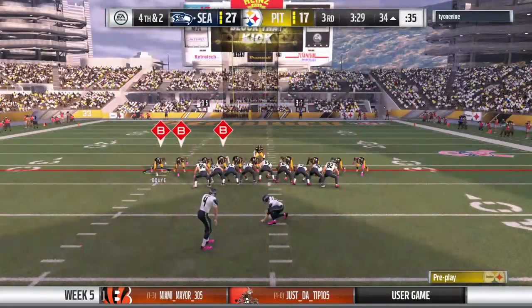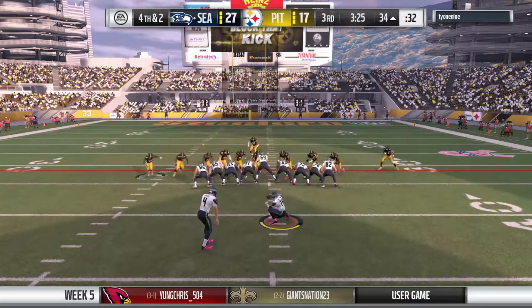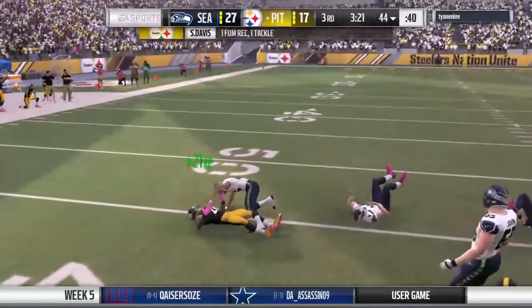On is Hauschka now for the Seahawk field goal. On the right hash, officially, this will be a 51-yard attempt. Oh, they get to the football. It's blocked. Now it's scooped up, and this is a live football.